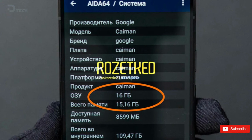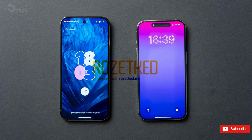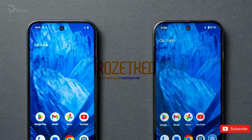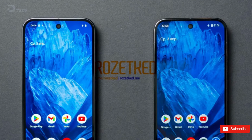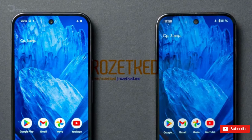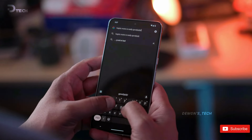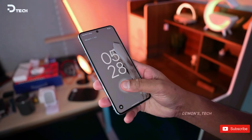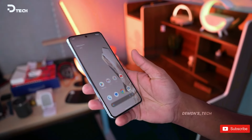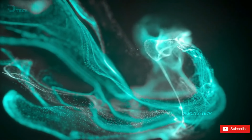For instance, the Pixel 9 is codenamed Tokay and will come with a 6.24-inch display and 12 gigs of RAM. On the other hand, the Pixel 9 Pro and 9 Pro XL are codenamed Cayman and Komodo, featuring 6.34-inch and 6.73-inch displays, respectively, with 16 gigs of RAM each. While the Pixel 9's display size is almost the same as the Pixel 8, the Pixel 9 Pro has noticeably shrunk from 6.7 inches to 6.34 inches compared to its predecessor.